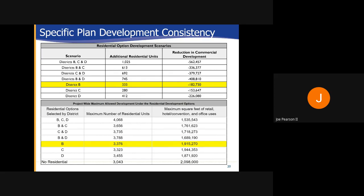Shown here are the residential development scenarios that would allow for the development of up to 1,025 additional residential units in the River Park Specific Plan in exchange for a reduction of up to approximately 562,457 square feet of non-residential development potential in accordance with the specified development scenarios as identified in this table. These scenarios would be either or choices, and as shown in the highlighted rows, the development of the 330 units in District B was specifically identified in the specific plan, as well as the corresponding reduction in the maximum square footage of retail or hotel, convention, and office uses.